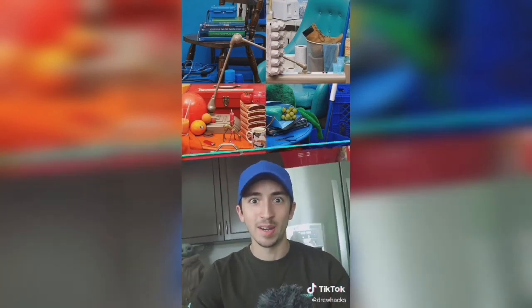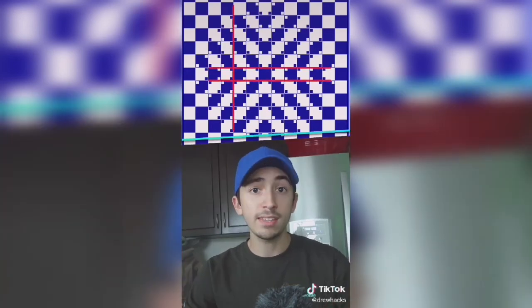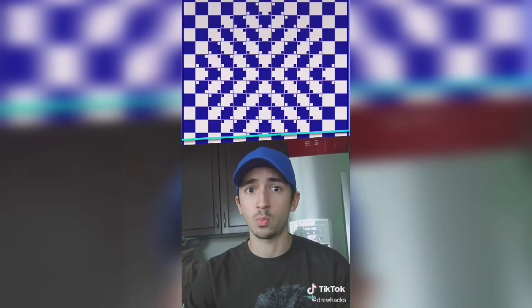The objects are just perfectly lined up to make it seem like there are 4 different photos connected. This one's so weird. Check out this checkerboard that looks like it's morphing in the middle, but it's actually completely normal. The mini squares inside of them just create this weird effect.